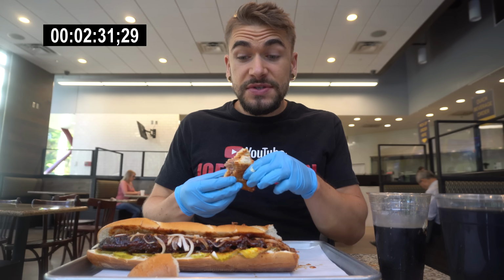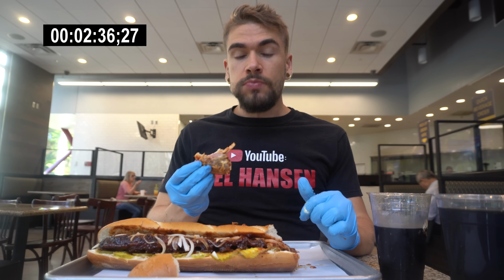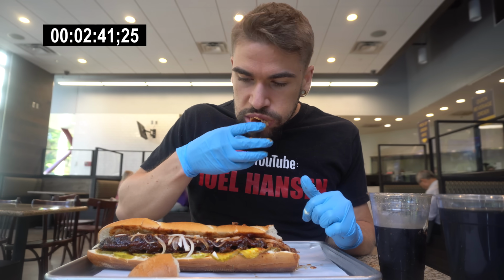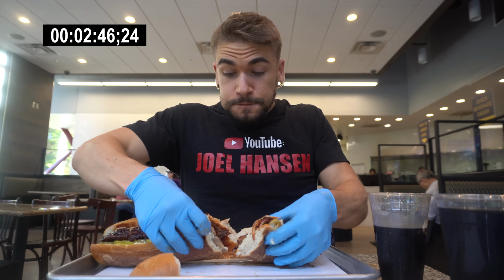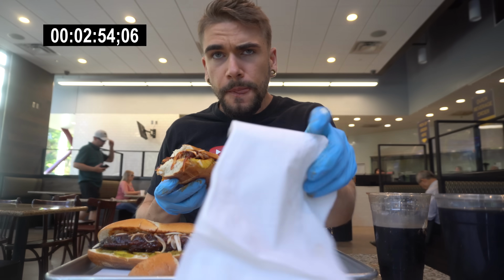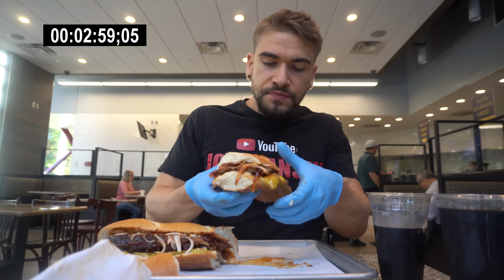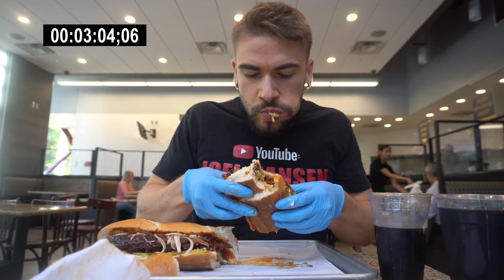I think it's going to take longer than I thought. This thing is thick. Super meaty. And bready, but it is tender. Woo! Very enjoyable. That bread, I think I jabbed myself pretty good. Mm. Wow.